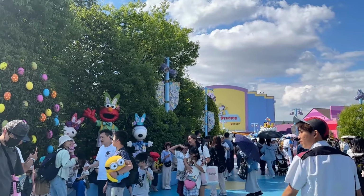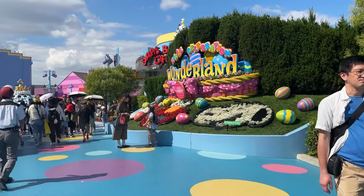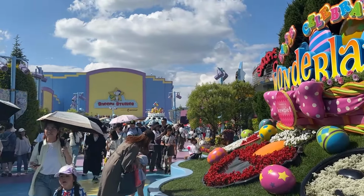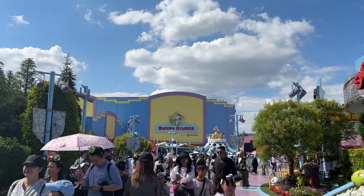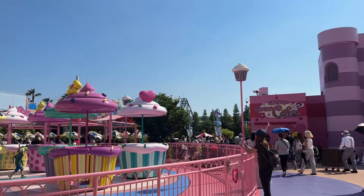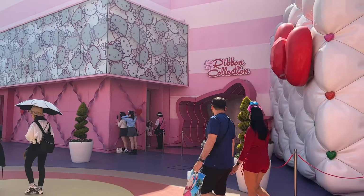It's time for our timed entry for the Wizarding World of Harry Potter, but I just wanted to quickly show you this little kids area. It's a mix of Sesame Street and the Peanuts Gang. And in the US, you would find the Peanuts Gang at the Cedar Fair parks like King's Dominion, Knott's Berry Farm. Find the Sesame Street characters in the SeaWorld Busch Gardens parks. So Hello Kitty here, and she has a little teacups ride. Her store is here in the ribbon collection.